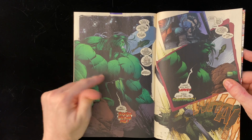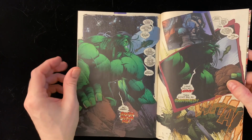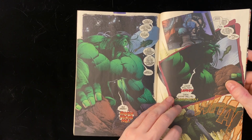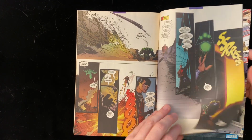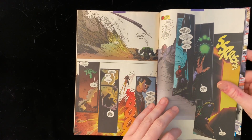And the one big advance that the Heroes Reborn Hulk had was that he had long hair, and I think they've never tried to give the Hulk long hair again for some reason. They were just like, oh, we did that once, we're not doing that again. And he walked around naked a bunch. I remember that.